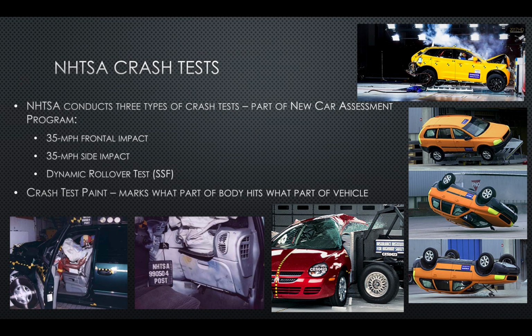Lastly, the dynamic rollover test uses an at-rest lab measurement called the static stability factor, SSF, that determines how top-heavy a vehicle is and whether it is vulnerable to tipping up on the road in a severe maneuver.